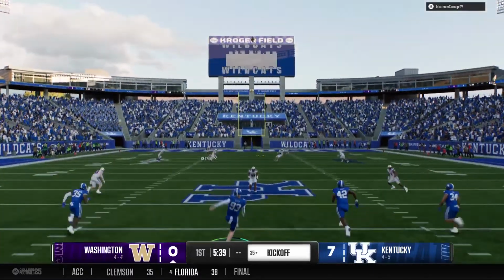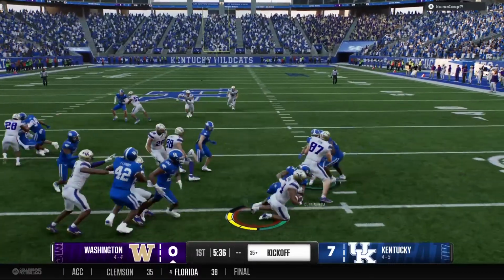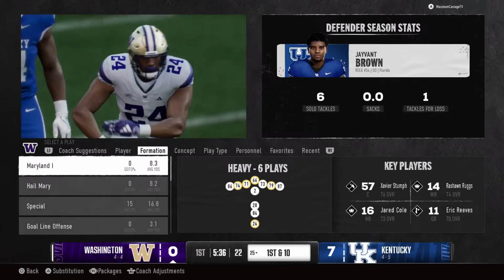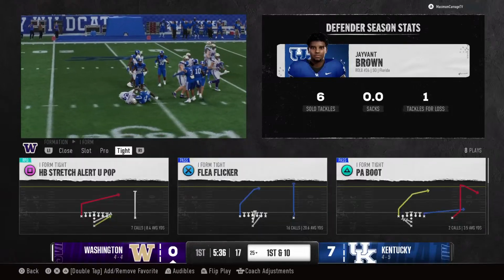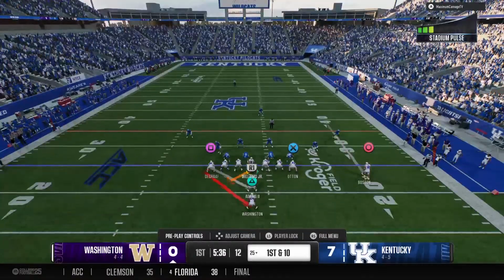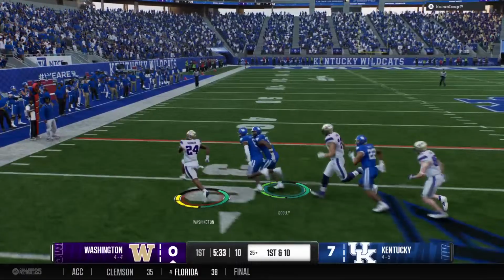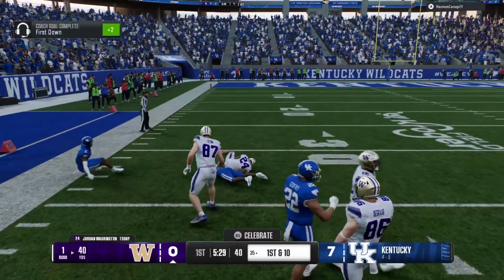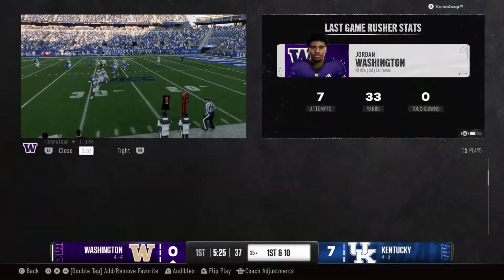Just about set to kick it away. From inside his own 15, let's see how far he can get. Couldn't find a way to create that broken field as he stopped at the 25. Will take over first and 10. Here comes the offense on first down. Using his legs, it's Washington. At the 35, he's loose. And that was a huge run that almost went to the house. The defense kept him from scoring.